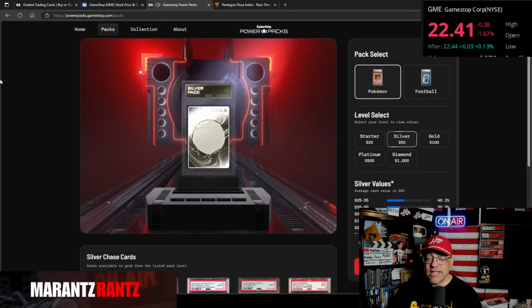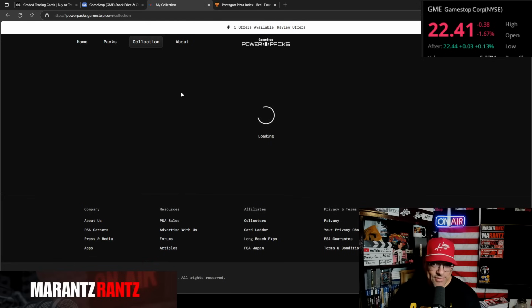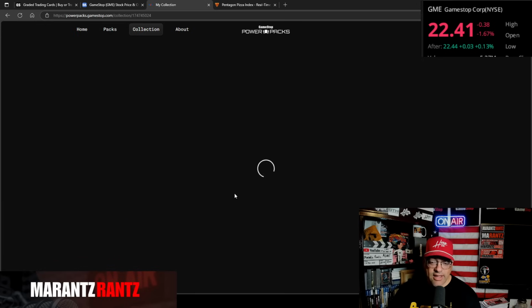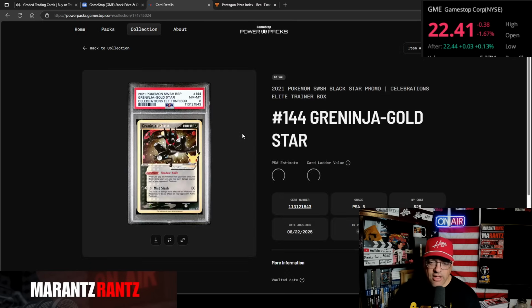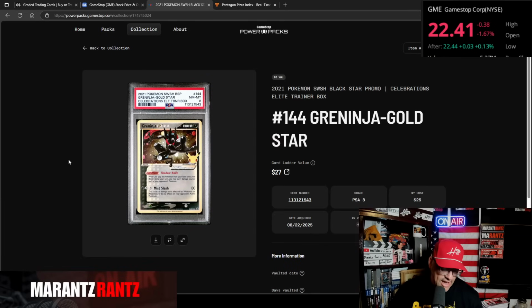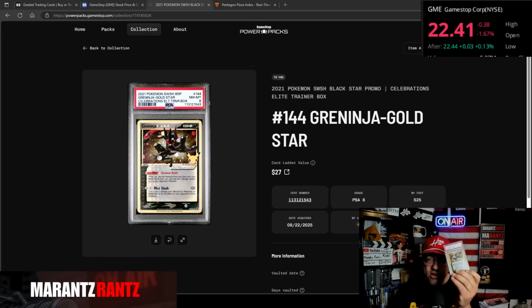Yes. Okay, here's GameStop right here. This is Power Packs. I want to show you something about my collection. Now, you guys know about my collection. It's pretty awesome. So this is the card that I usually have in my background. This is the Ninja card that I got sent home to me, okay? I have the Umbreon Pop Series, and then I have the Ninja card right here. This card I sent home because I didn't believe that a PSA 8 was worth $14, $15. And I was right. I said, no, that's not it because I know a PSA 10 is worth $500.